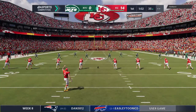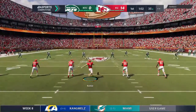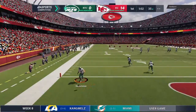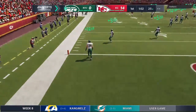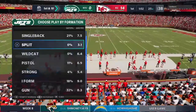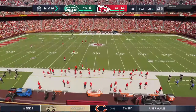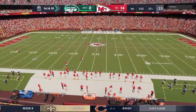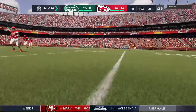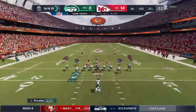Harrison Butker to kick off for Kansas City. Now after the touchdown, here's Butker on to kick it away. And that one will bounce out of the back of the end zone, so we will start here at the 25. Jets offense coming up now to start their next drive.